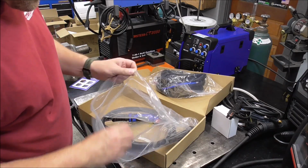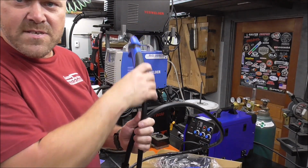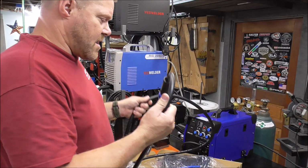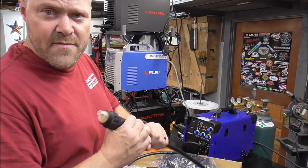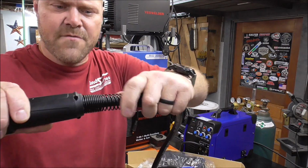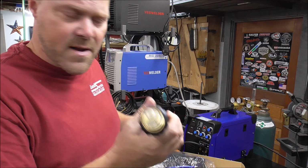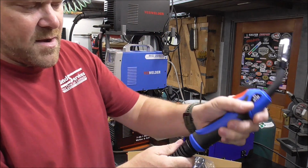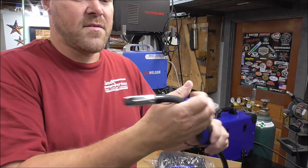And let's check out the MIG gun. This actually feels really nice. This feels like really flexible rubber. Not that the other ones don't, this just feels really heavy duty, guys. It's got some strain relief here, which is nice. Again, it's got the standard European end on it, and it also has a ball and socket right here.